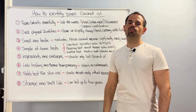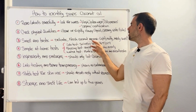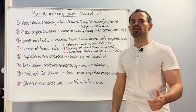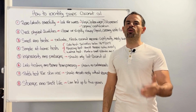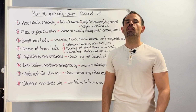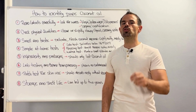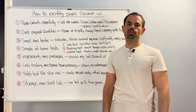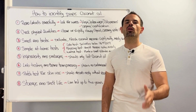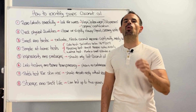Smell and taste. Pure coconut oil has a delicate, fresh coconut aroma, light, nutty, and mildly sweet. If it smells rancid, sour, chemical-like, or plasticky, don't use it. Refined oils usually don't have much smell or taste because of processing, but that also means fewer nutrients. When tasting, pure coconut oil is clean with a subtle coconut flavor. Any bitterness or off taste means poor quality.